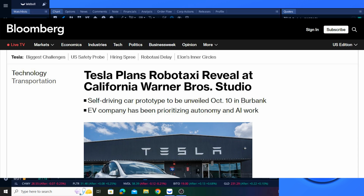With event-specific details like this being leaked to the press, I would not be surprised if Tesla starts rallying again in the near future as traders become more convinced that the event is actually going to happen on October 10th.